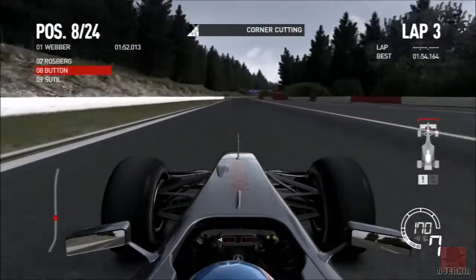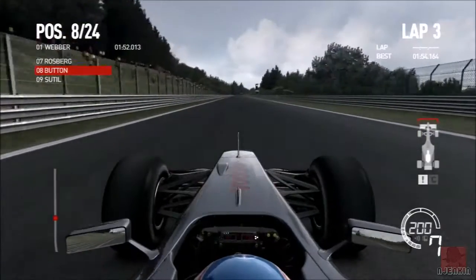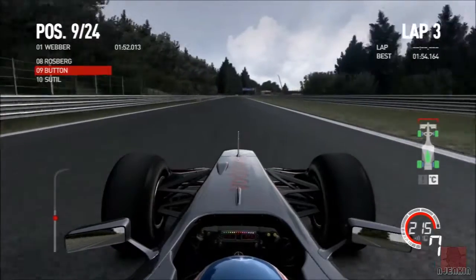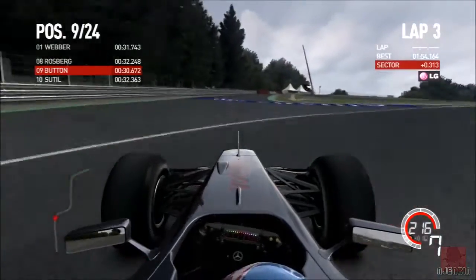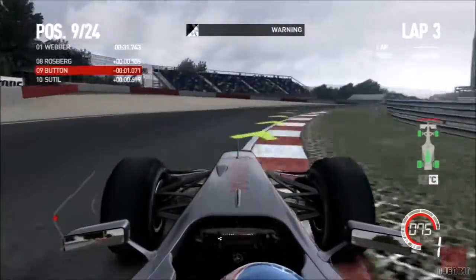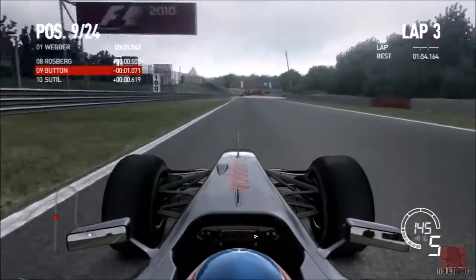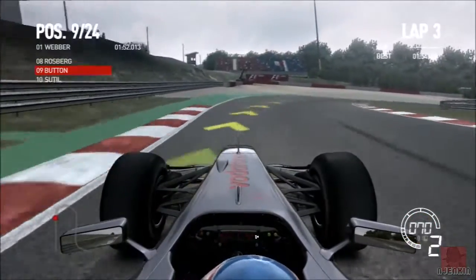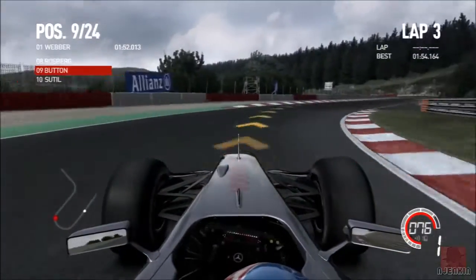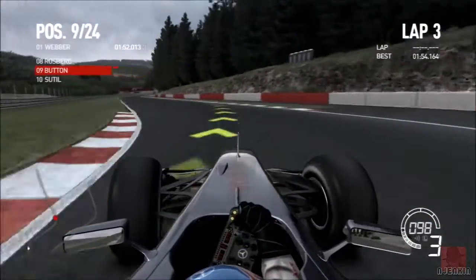Yeah, corner cutting, so that's lap gone. I'll probably go in the pits now. We'll go in the pits, accelerate it. We might go out one more time. 9th. So I'm behind Nico Rosberg in the Mercedes and just ahead. Oops. Yeah, you've got to concentrate here. So another warning. Now, I can't have too many warnings left. So yeah, I'm behind Nico Rosberg in the Mercedes and just ahead of Adrian Sutil in the Force India. So two German drivers. So that's my pace at the moment. So that's about 9th, 10th, isn't it?